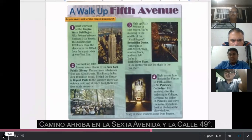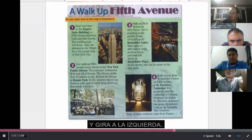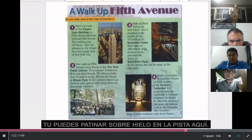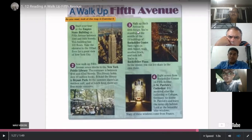3. Walk up Sixth Avenue to 49th Street. You're standing in the middle of the 19 buildings of Rockefeller Center. Turn right on 49th Street, walk another block, and turn left. You're in Rockefeller Plaza. In the winter, you can ice skate in the rink there. 4. Okay, so here we have, walk up 6th Avenue, 49th Street. You are standing in the middle of the 19 buildings of Rockefeller Center. Rockefeller Center, 19 buildings.